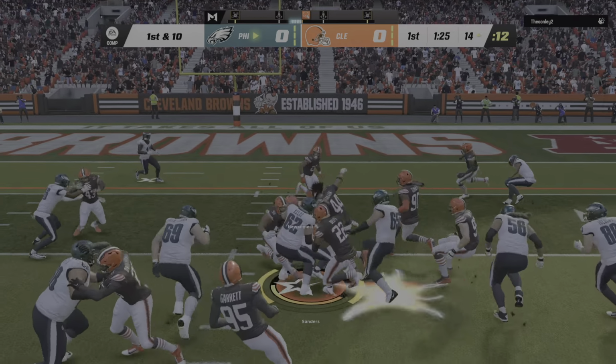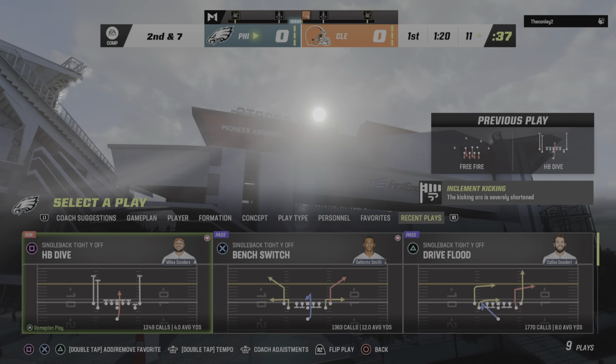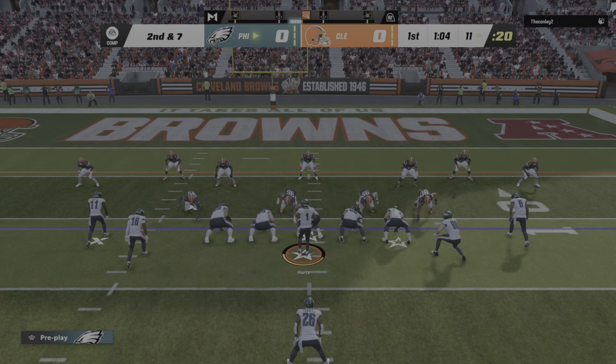Up the middle they go with Sanders. And he'll be taken down here at about the 11. A gain of 3, 2nd down. Let's go now.